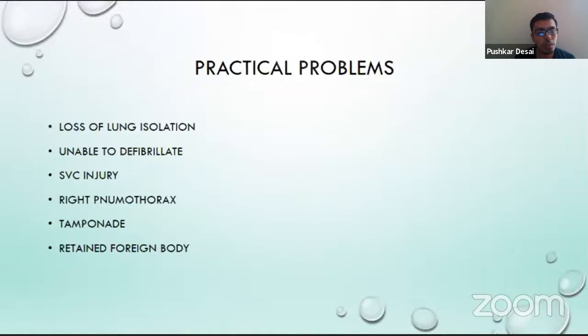Or if nothing happens, the emergency conversion to open sternotomy should be instituted. SVC injury might happen during the mobilization of the ascending aorta. During that time, TOE monitoring in the ascending aortic short axis view usually reveals any SVC compression or injury. Then the right pneumothorax is usually revealed at the end of surgery, which might happen during the LIMA harvesting, and epicardial maceration might occur, and postoperatively it results in cardiac tamponade. Due to the small cavity, retained foreign bodies like sponges sometimes happen. So we should be vigilant during that period.